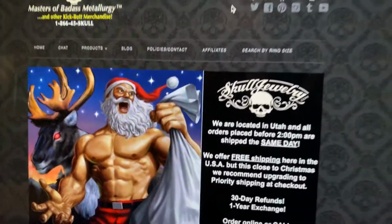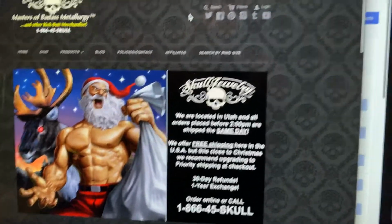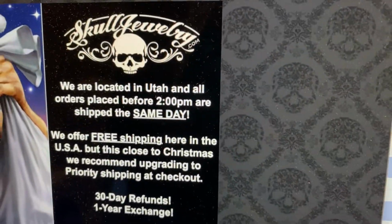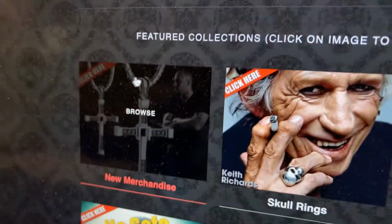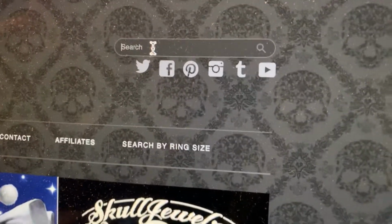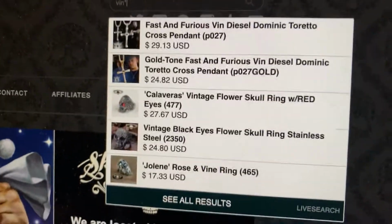Okay, I had somebody text us and say they're having a hard time finding the Vin Diesel item. Oh, I see. Okay, because they're seeing the image here. So if you come up here and actually put in a keyword, like if I get my phone to work, just like Vin or Fast and Furious, whatever you want, the first one will pop up.